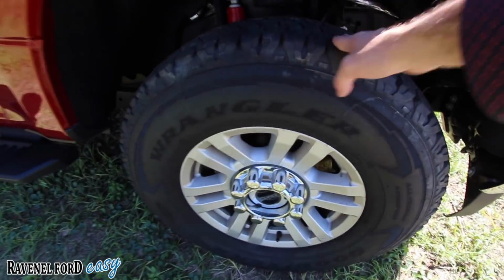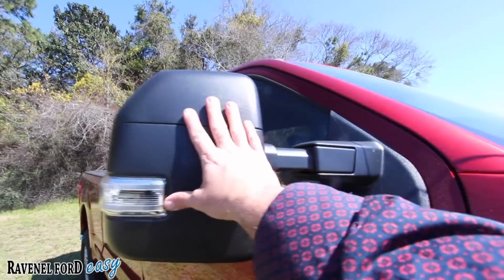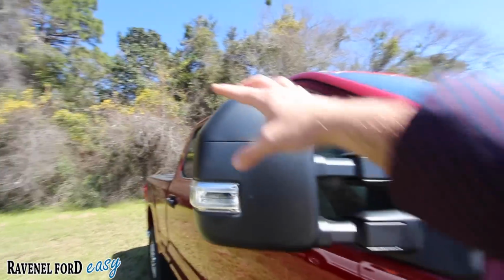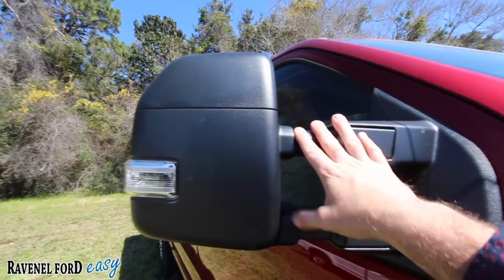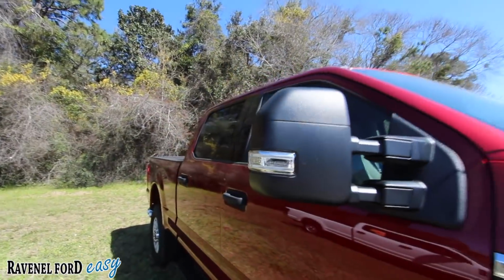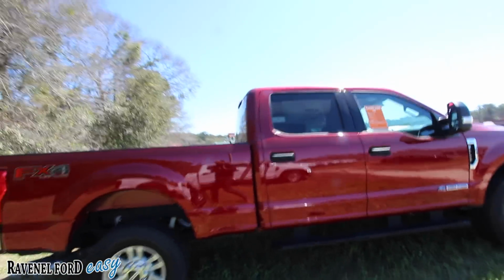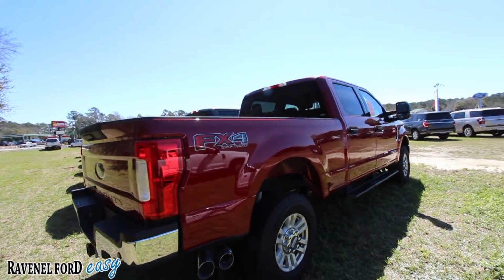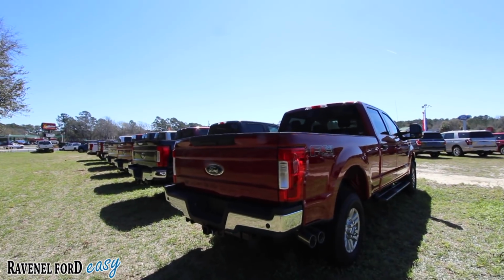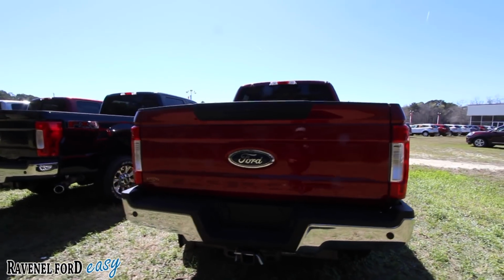So anyways, you got alloy wheels, Goodyear Wrangler tires, looking great. Running rails down there. Black mirrors. You'll notice when you start moving up on some of the trim levels, some of the mirrors may have some chrome up here, but also on all F250 trucks, these mirrors will extend out in case you need to hook up a fifth wheel on the back so you can see back there a little bit farther. Four-door once again. And you can buy an F250 with an access cab, extended cab, or a regular cab. So there's a lot of different variations of these trucks. So that's also something you need to pay attention to.